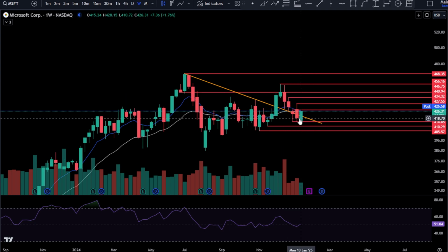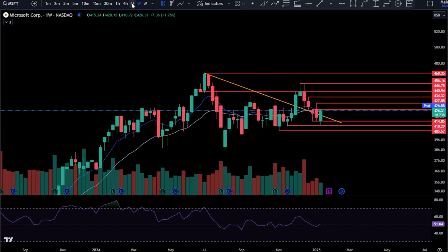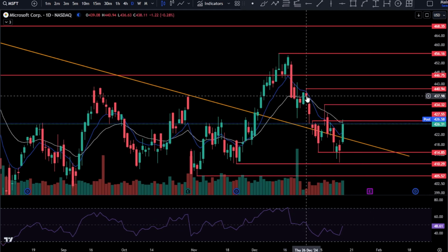This is 4 red weeks now, and you finally are having your first green week. You probably have more than one green week here that's going to pop up, so be expecting green next week. You're finally testing this and closing out right next to it at the 21 over here.